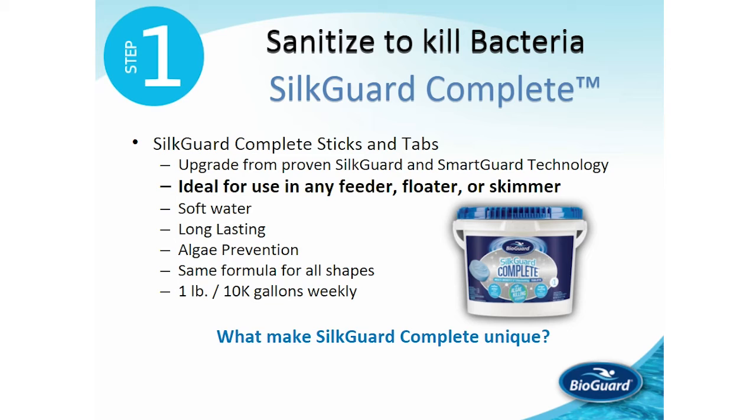The Bioguard Premium option for step number 1 is a product called SilkGuard Complete. SilkGuard Complete comes in either a stick or a tab form. You'll find that the sticks last a little bit longer than the tablets do. And this is a premium product because it has something called SilkGuard and SmartGuard technology blended into it. Now we're going to show you what those two things do in the next slide, but SilkGuard Complete is ideal for use in any feeder, floater, or skimmer. So no matter how you are sanitizing your pool, SilkGuard Complete can be used for that.